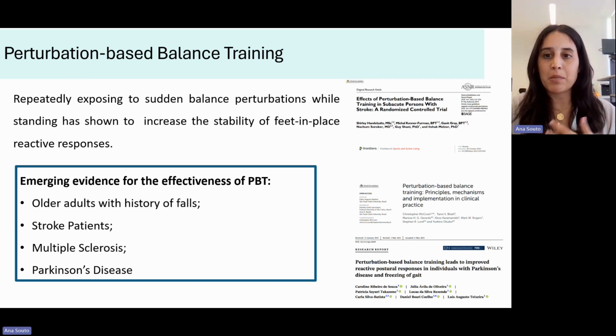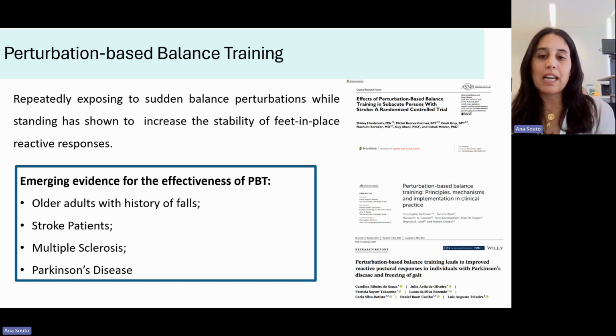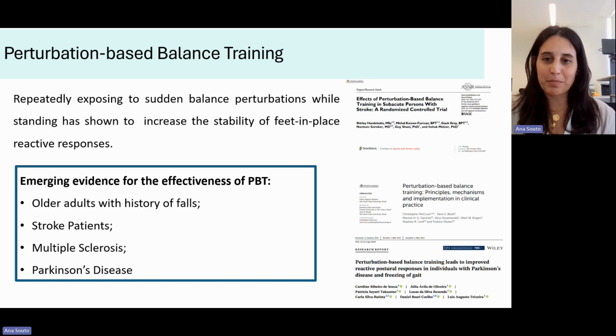So this method aims to improve reactive postural responses to common types of perturbations that are felt in daily life. And as the name suggests, it consists of repeatedly exposing the patient or the participant to sudden balance perturbations while standing. And this method has been getting a lot of attention for the past years because it has been showing great results in some clinical contexts.